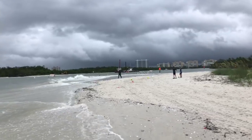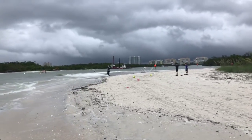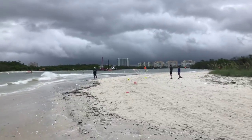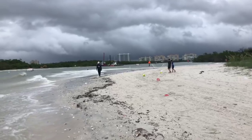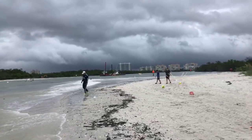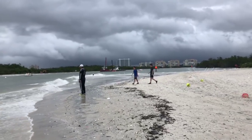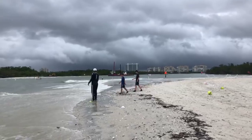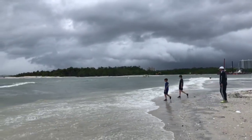There's actually a couple kids out here with some soccer balls. Crazy, huh? Again, it's not lightning, so it's not dangerous to be out here. Swimming would definitely be foolish. Definitely be foolish to go swimming.